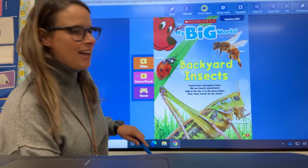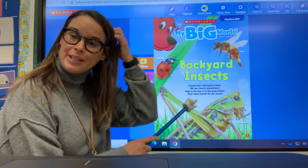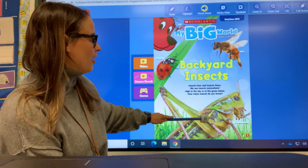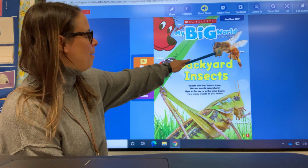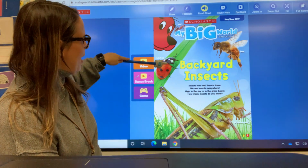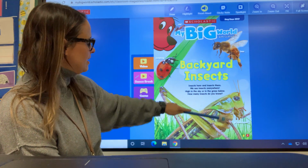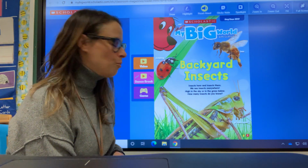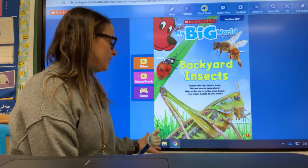What kind of insects do we see on the front cover here? You can look at your cover, you can look at mine. What insects do we see? It's this one, a grasshopper. We have a bumblebee. Way up here is a tiny ant. And here's a ladybug. Look at this one's flying, right? But these guys, the grasshopper and ladybugs and ants, they're usually on the ground, right? Walking in the grass.